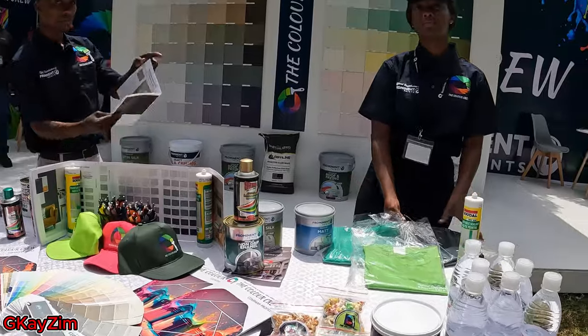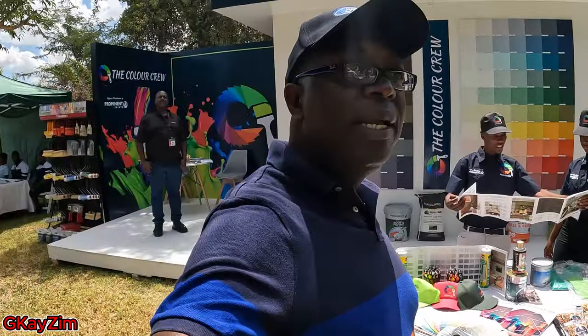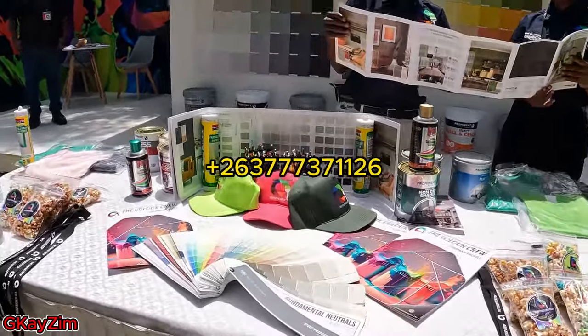So the name of the company is called? The Color Crew. Please support them. They are here in Strathaven. There is a small exhibition which is happening on a Saturday. And they do paints.